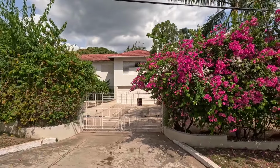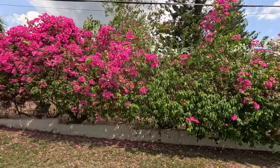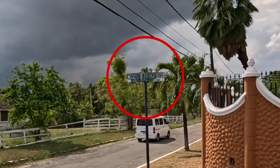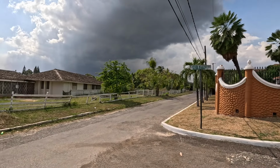The amount of dogs in this place. Oh my God. I count about 8 dogs already. You're going to get fed if you get in that yard. Here it says Cherry Garden. Mexican Embassy. Cherry Garden Avenue. Mexican Embassy.